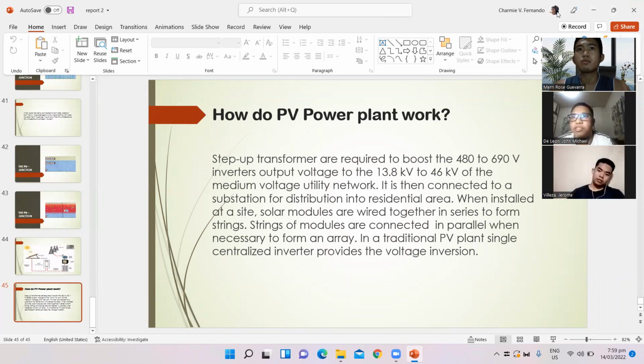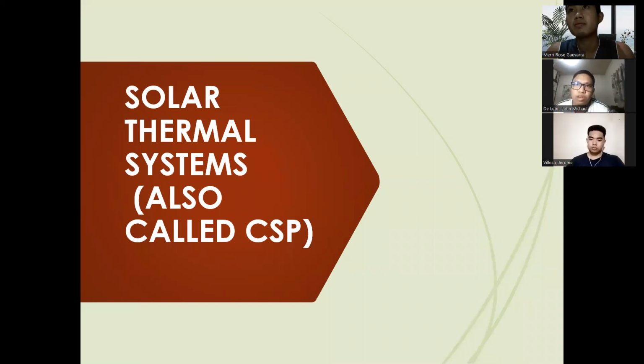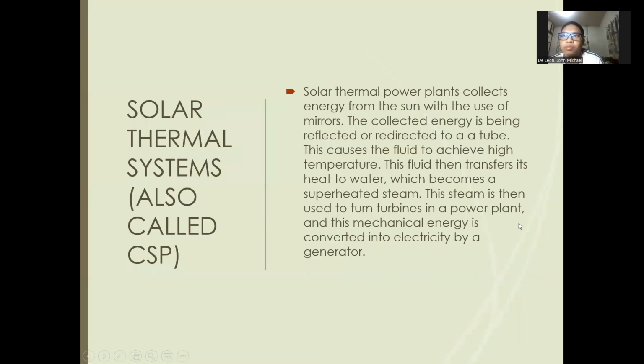Solar thermal. Yes. Solar thermal. Yes, here you go. So, solar thermal systems, also called CSP. Okay, next. Yan. Solar thermal systems, also called CSP. Solar thermal power plants collect energy from the sun with the use of mirrors. The collected energy is being reflected or redirected to a tube. This causes the fluid to achieve high temperatures.